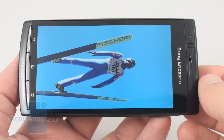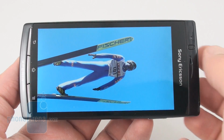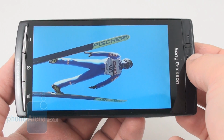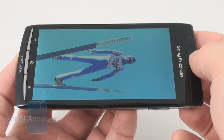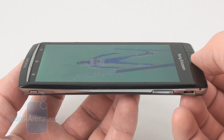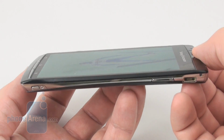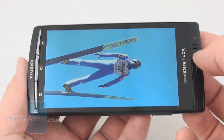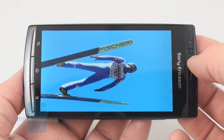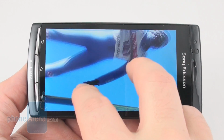The display is a 4.2-inch capacitive touchscreen, 480 by 854 pixels of resolution. It's very bright in direct sunlight, but we have one complaint about it. It has very poor viewing angles. As you can see, when we tilt the phone, looking at it from the side, the colors and brightness degrade to a big extent. It's almost what we would expect from a first generation LCD screen, not the Super LCD we have here. Other than that, we have no complaints about the display on the Sony Ericsson Xperia Arc.